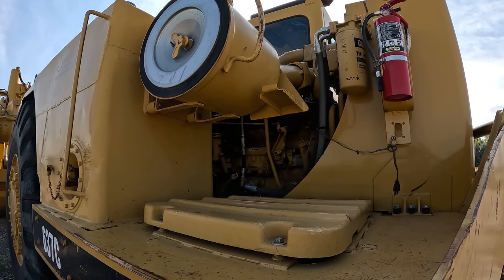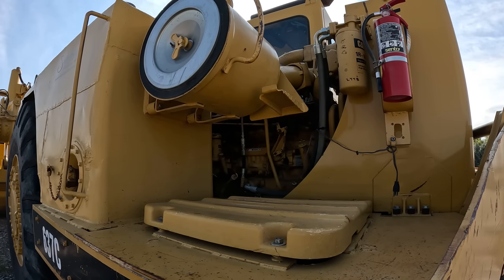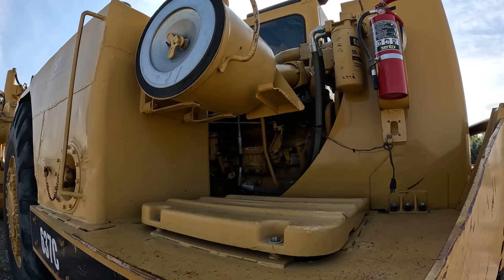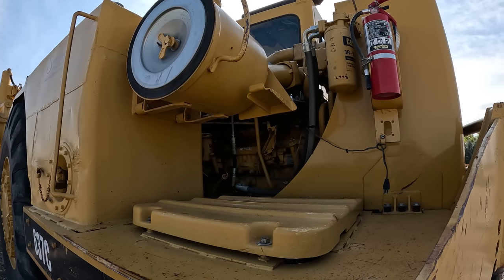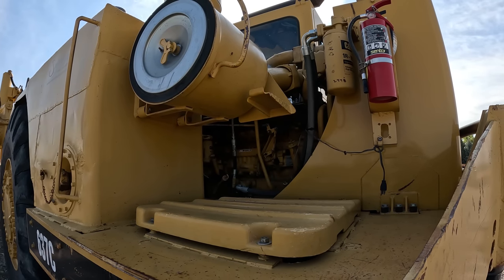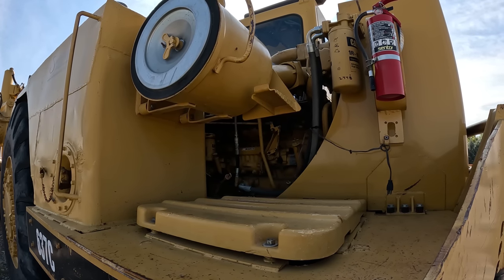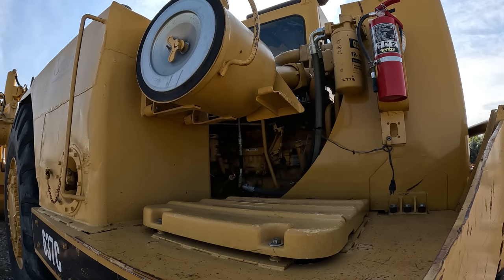Caterpillar no longer offers their compressor for this. This is different than a 1693 air compressor. The 1693 is gear driven. These have a spline shaft and then an O-ring on the shaft, and it plugs into the gear, and then oil comes through the drive gear in the housing and comes up through the center of the shaft and into the crankshaft of the compressor and lubes it.